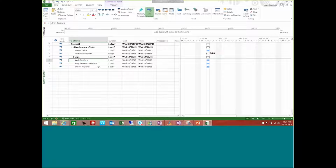All right, so I usually prefer to actually type in the name of the summary task and then type in the name of the subtask underneath. That's just my personal preference. Again, you could use these insert buttons.